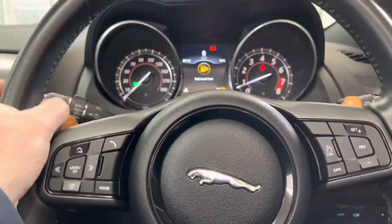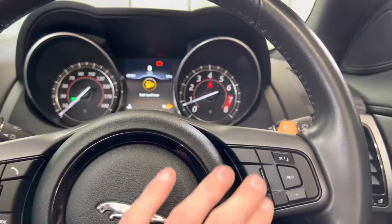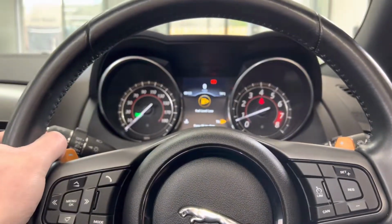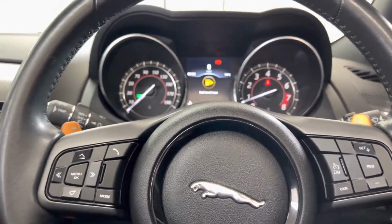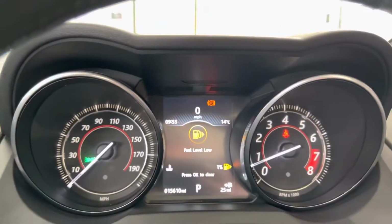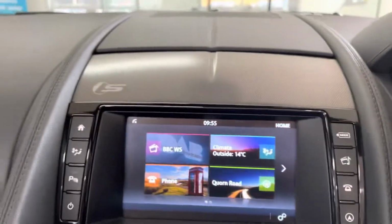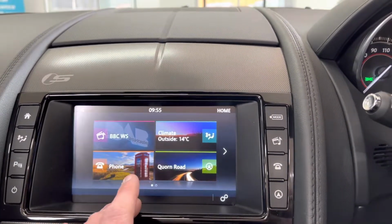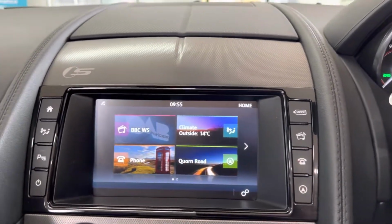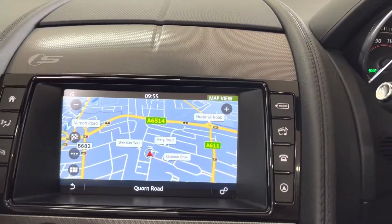So you've got everything here at the touch of your fingertips. You've got your phone controls, your cruise and speed limiter controls, and of course your paddles. The steering wheel is moved electrically, as you can see. The car's only covered just over 15,000 miles, so a great low mileage example with Jaguar service history. Touchscreen system here for all of your multimedia needs, including Bluetooth telephone, satellite navigation, as you can see there.